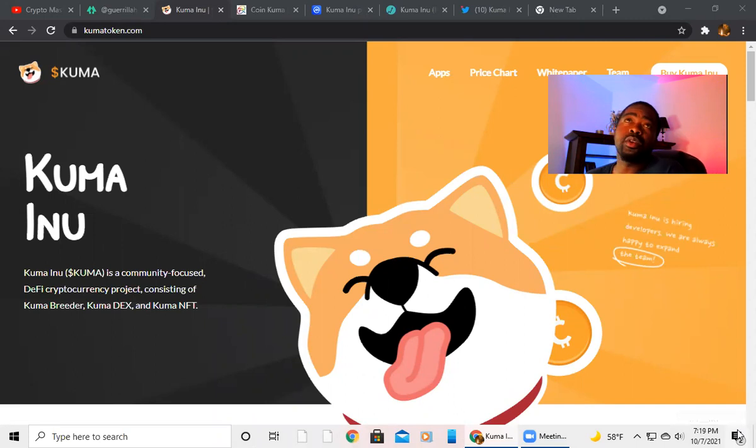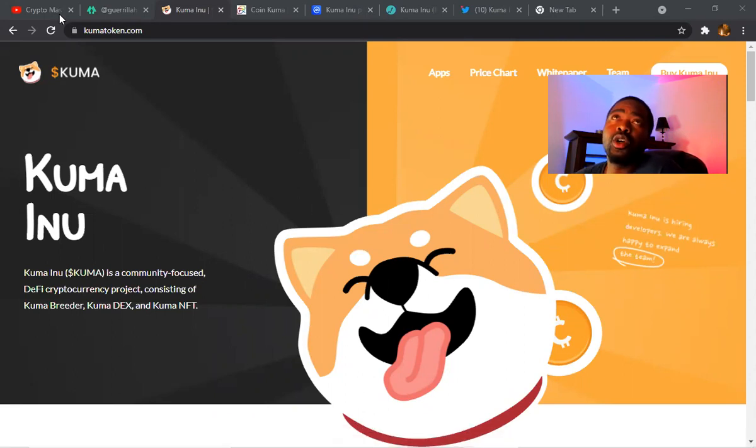For everybody that's new, I'm covering today the Kuma Inu token, okay? This is the official site, KumaToken.com. Word around these crypto streets is that Kuma Inu was created by the same devs as Shiba Inu. We don't know if that's true, but I wanted to cover this coin for y'all today. Let's go into what the coin is. Kuma Inu is a community-focused DeFi cryptocurrency project consisting of Kuma Breeder, Kuma Dex, and Kuma NFTs.